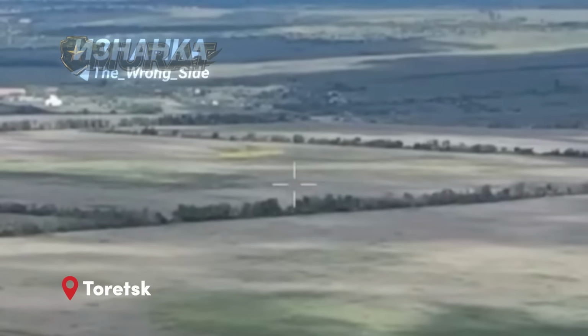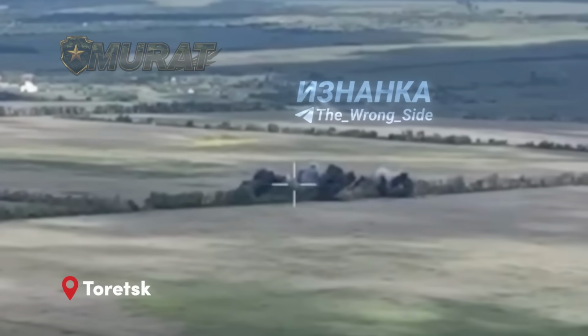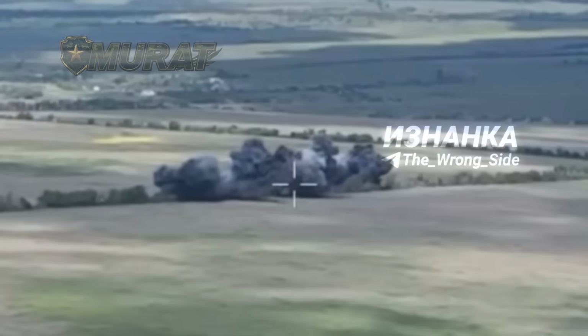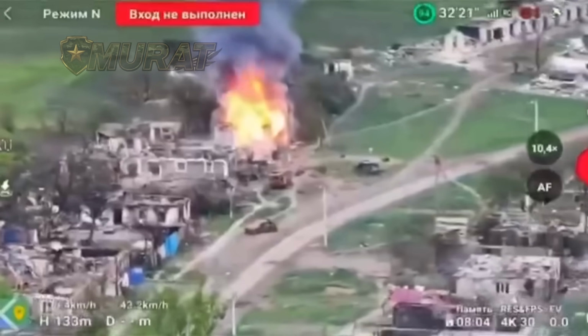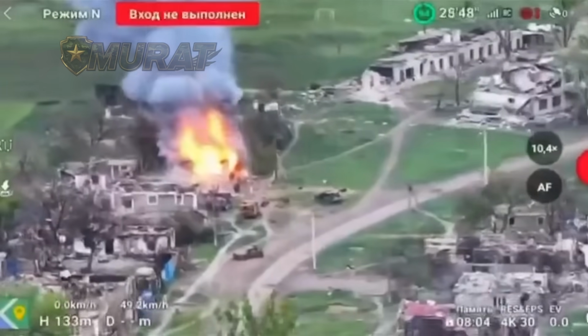Near the village of Dilievka, not far from Toretsk, Ukrainian UAV control points and positions were destroyed by the FAB 500. No location given. The epic explosion of a Ukrainian Armed Forces ammunition depot.